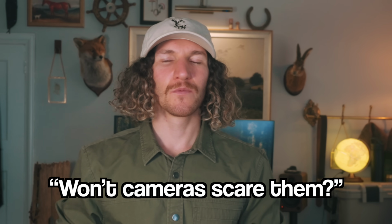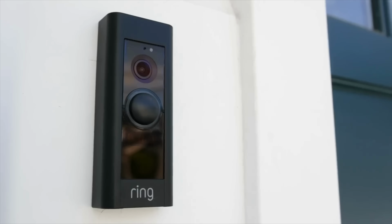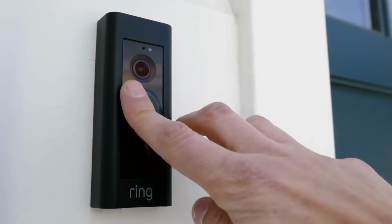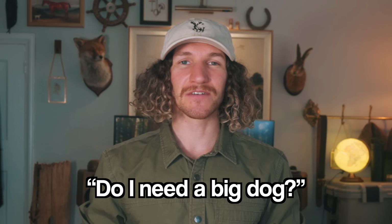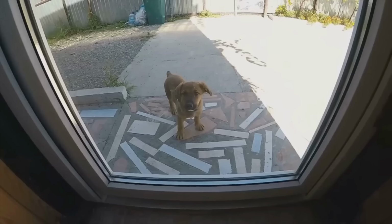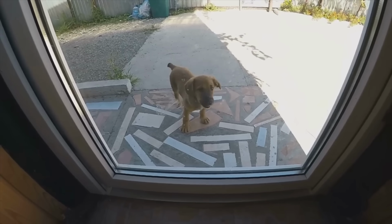Q&A myths. Won't cameras scare them? Sometimes, but when the grid's down or they're hooded, predictable tech is just another problem to solve. Do I need a big dog? No, a small, persistent, alert dog often beats a sleepy giant. It's about early warnings, not image.